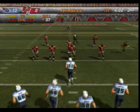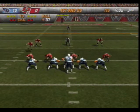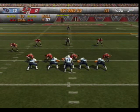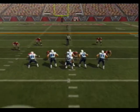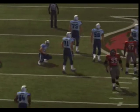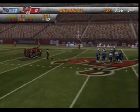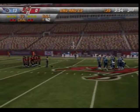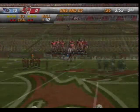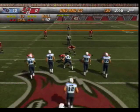First and long. Ball on the 37-yard line. Let's go now. Tennessee looks like they're playing the pass as they're lined up in the dime. Pressure. The rush gets him from behind. Looks like there was a missed assignment somewhere. The play looked like it was developing perfectly. And boom, the pass rusher got there and dragged him down. Now in second and long after the sack. 42-yard line.